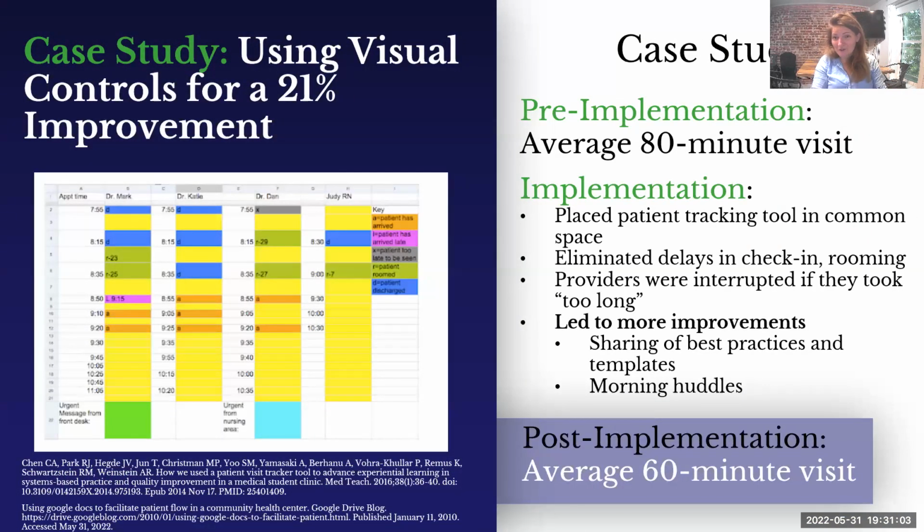This one was actually my favorite case study because they didn't even do our normal lean value stream maps or anything. This was at Harvard, the student clinic. It took them 80 minutes for our normal patient visit.